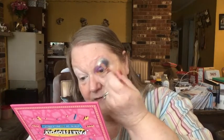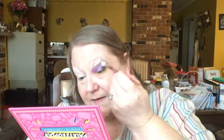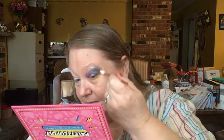All right. Now I'm just going to take that brush that I used, the yellow shimmer, and put a little bit on there, and we're just going to go over everything and blend it all together. And hopefully, through the blending process, this will look somewhat cohesive. I would never put these colors together. I just think it looks hideous. Y'all have to let me know what you think.